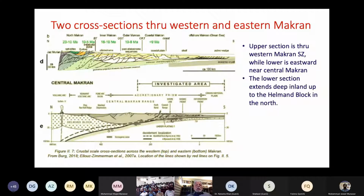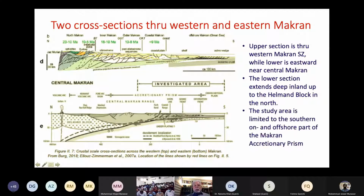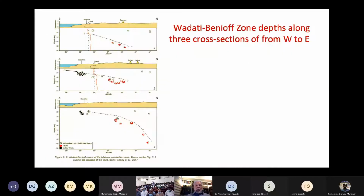The lower section extends deep into the Helmand block in the north. So although this is central Makran, it is still mostly in Iran, and the Helmand block is up here, and it goes all the way. But the investigated area just extends from here to here only. The Helmand block is up here, but we haven't studied that. This is the part that we have studied.